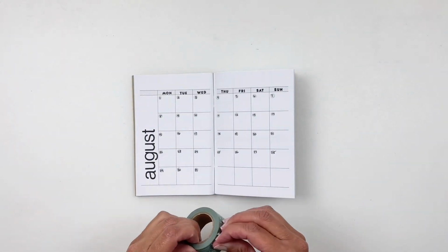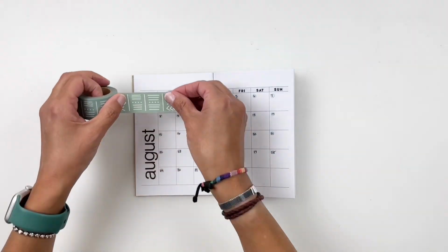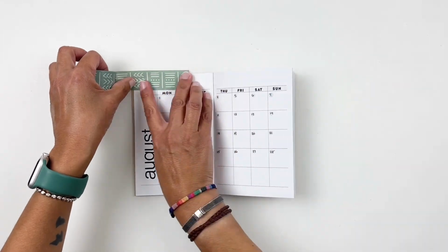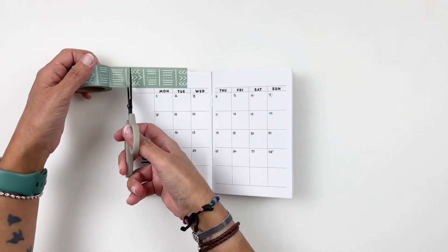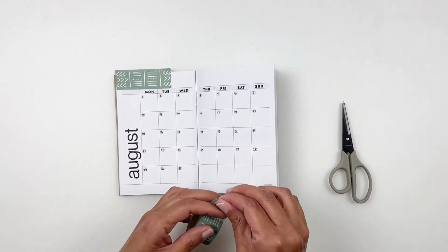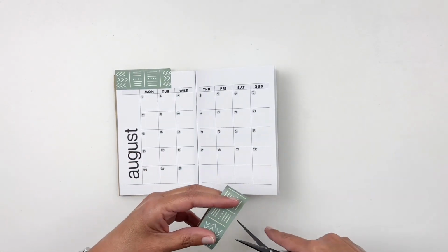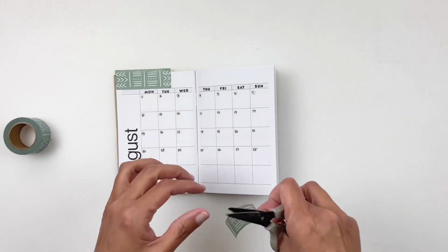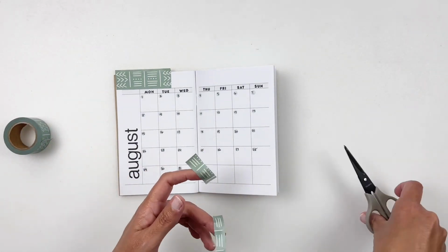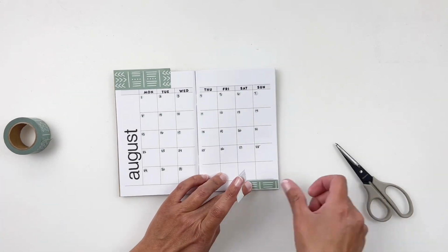Now, I do want to bring some color to my calendar, even though once I fill this out, it's going to be very colorful. But I'm going to go ahead and add some washi tape. I'll also add some stickers in the corner to bring in some more color. But I did want to mention a few things about these mini journals. What I love about these mini journals is, first of all, the size. It's not overwhelming. Your layouts come together pretty quickly.